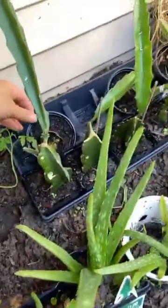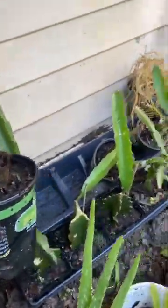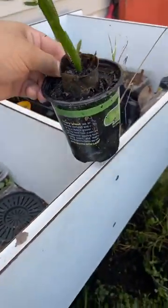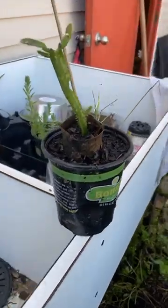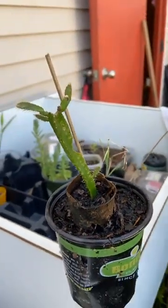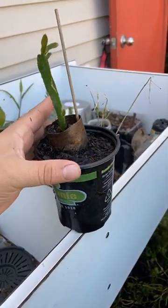Oh, let me get up in here. Look at this. This is so delicate. Like I said, we ordered these from eBay, and they came within a week. We wrote to the person who was going to send them, and they were generous enough to give us a couple tips on how to grow them.